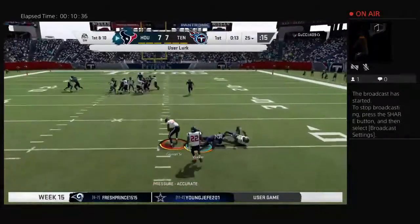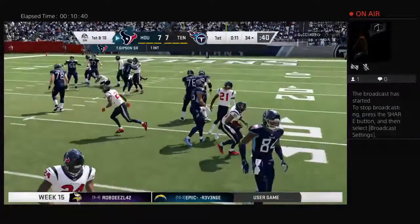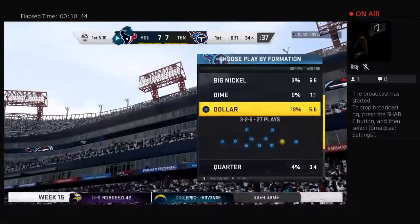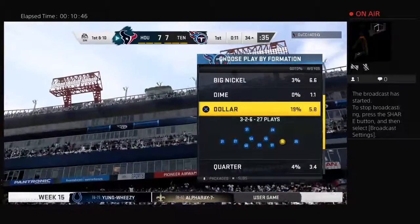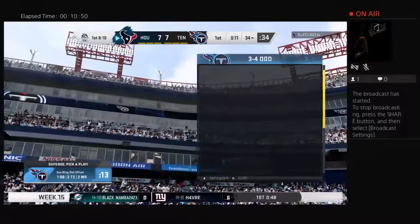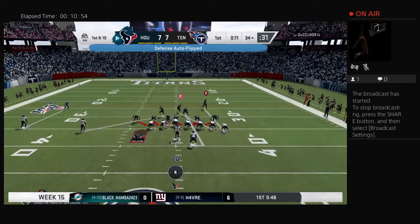Into double coverage, and it's intercepted. Picked off by Tashawn Gibson. And the return will be stopped at the 34-yard line. From the 34 now, here's 1st and 10.